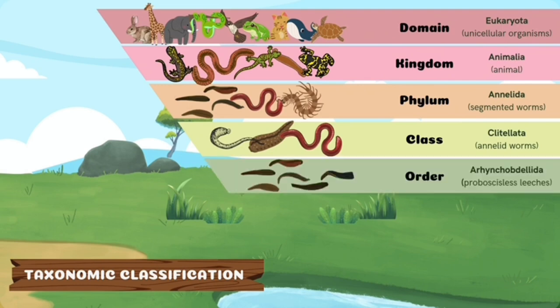Next, let's take a look at the order Arhynchobdellida. This order includes leeches that lack a proboscis and feed using a jaw or specialized mouthpart to create an incision in the host's skin. Members are typically blood-sucking parasites or predators. They have muscular and flexible bodies, which enable them to attach firmly to their host or substrate.